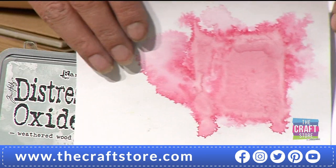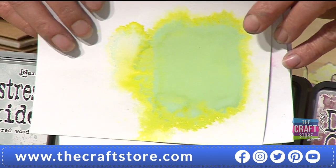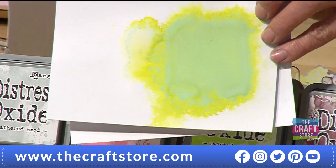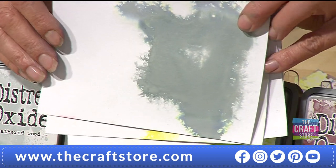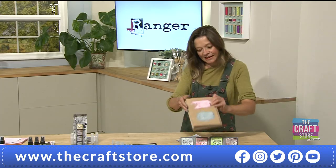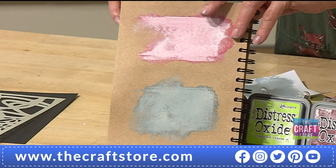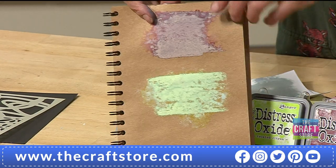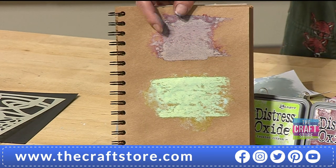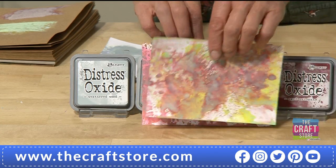I mean, again, our worn lipstick, beautiful, just beautiful. The colours, look at this, though. Twisted citron, boom. I love that. That's proper nice. So cool is that. And then our beautiful weathered wood. I love these. And look at them now. Look at them on here. Because on the beautiful craft cardstock, I just think they look gorgeous. Look at that. Bit of twisted citron. And that, the aged mahogany, looks so interesting. Yeah, these are lovely, lovely colours. And again, you can just do backgrounds, backgrounds, backgrounds.